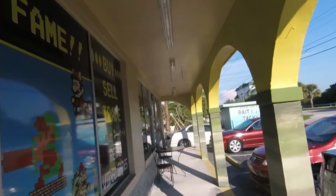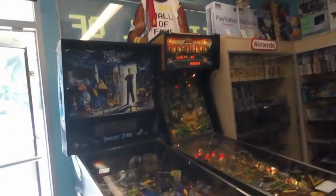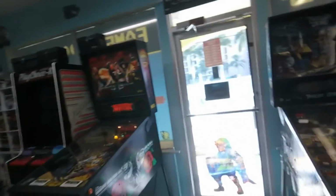It's a really cool place, and one of the things I noticed when I first walked in the door is they had pinball machines. That is so cool. They had pinball machines and some arcade machines to play. They had a Guns N' Roses, Twilight Zone, Bonsai Run.